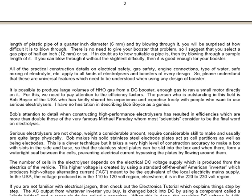All of the practical construction details on electrical safety, gas safety, engine connections, type of water, safe mixing of electrolyte, etc., apply to all kinds of electrolyzers and boosters of every design. So please understand that these are universal features which need to be understood when using any design of booster.